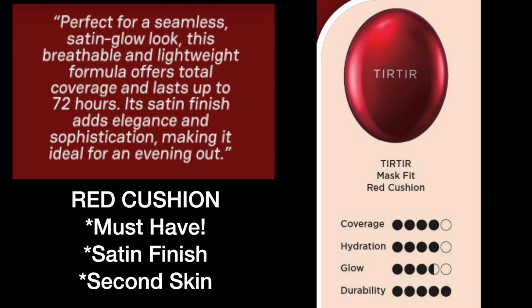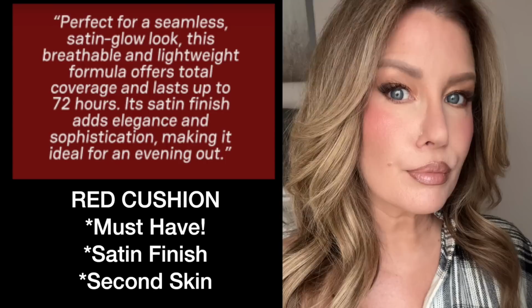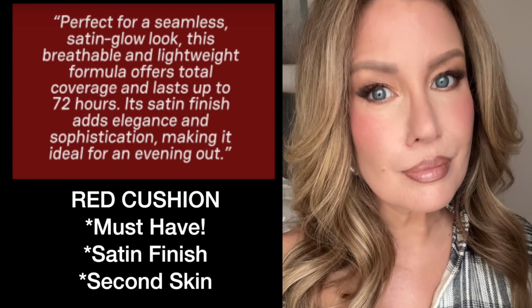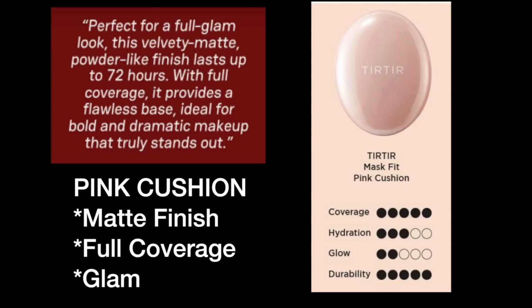The red cushion foundation offers a satin finish. It's perfect for that seamless satin glow look. It's breathable and lightweight. It offers total coverage that lasts up to 72 hours. The pink cushion is the one a lot of my viewers recommended to me because I do have oily skin. And this one is perfect for a full glam look. It has a velvety matte powder-like finish that lasts up to 72 hours.